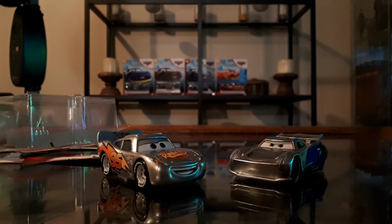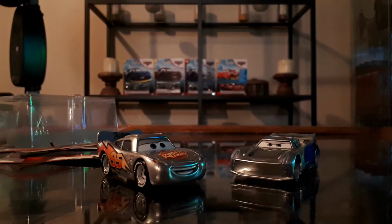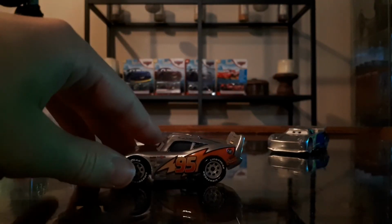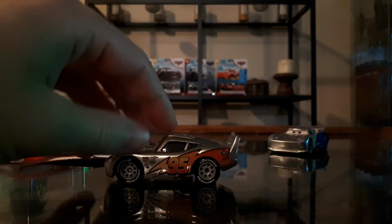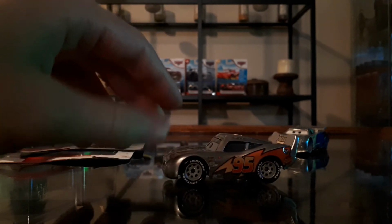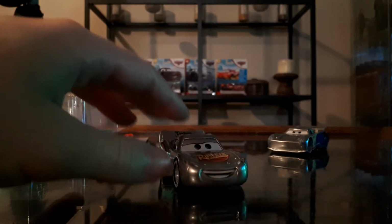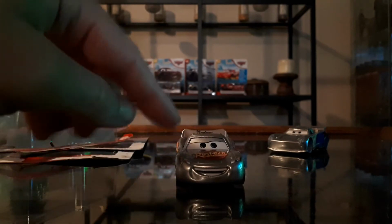So I just opened these up and I accidentally dropped Jackson on the table here, and it's glass. So I was really worried it chipped, but it didn't, thankfully. But yeah, I'm going to start with McQueen, and then we'll look at Jackson later. So McQueen is all silver, which is nice, except for the lightning bolt. But generally, with metallics and silvers, if the car originally had more than one color, then only half of them is metallic and silver, whereas ones that are made of one color are just all silver. So he's got a really nice expression.